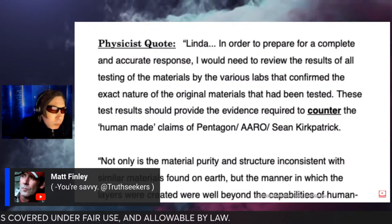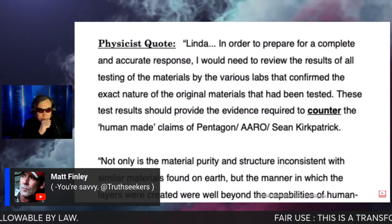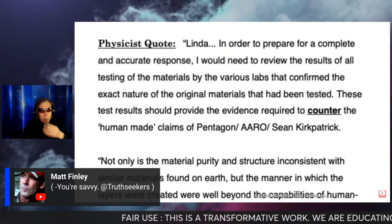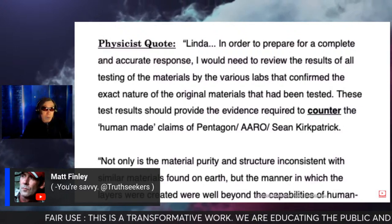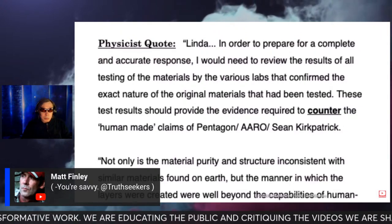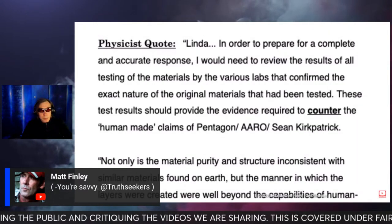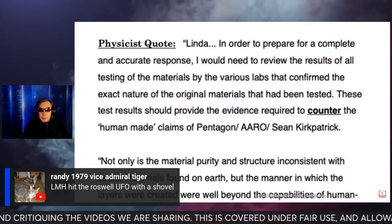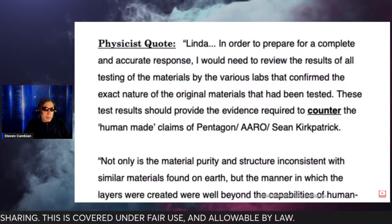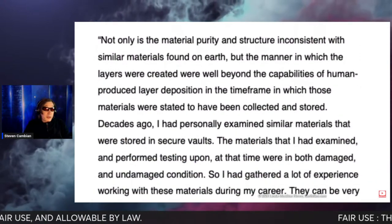Quote, Linda, in order to prepare for a complete and accurate response, I would need to review the results of all testing of the materials recently by the various labs that confirmed the exact nature of the original materials that have been tested. These test results should provide the evidence required to counter the human-made claims of Pentagon Aero Sean Kirkpatrick. That is a direct quote from the physicist's letter. From the anonymous physicist. Continuing, yes.